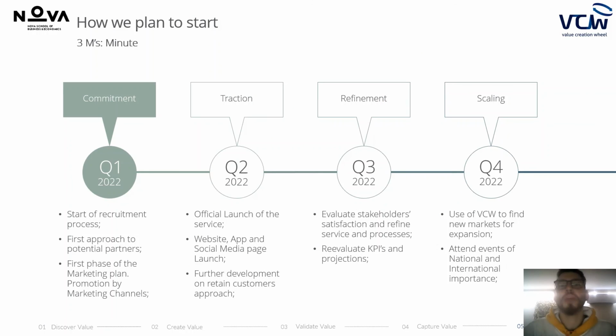For the second M, minutes, we divided it into 4 different stages. We start first with commitment, which we plan to start in the first quarter of 2022 with the recruitment process for all the workforce needed to develop and consolidate the prototype, while looking for and contacting possible partners, while also designing the marketing plan to promote the launching of NTB services.